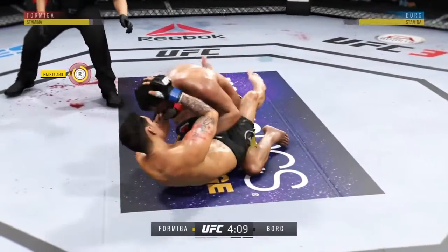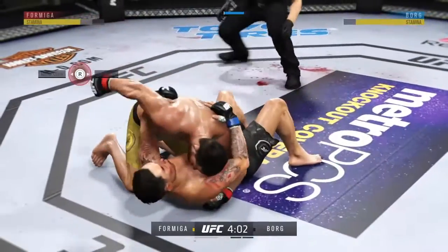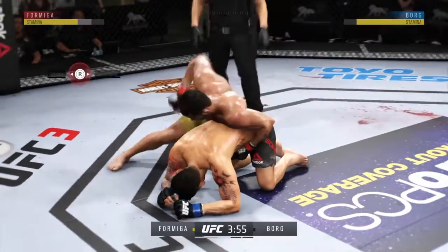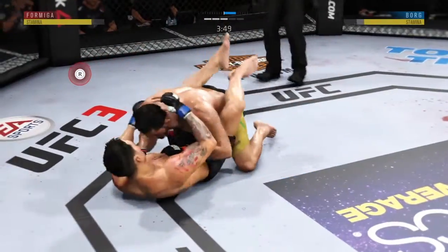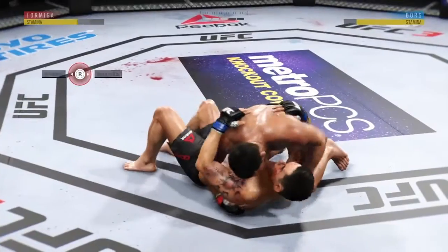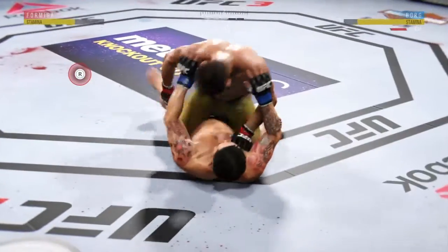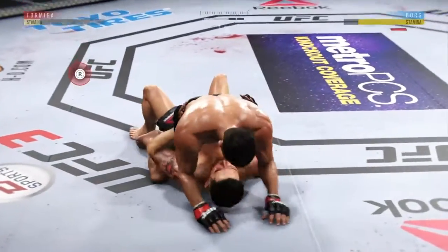Full guard here. And he passes. Side control. Excellent movement and transitions here on the ground. Staying busy. He gets into full guard here. Side control again. Half guard. Full mount. Showing some good defense here on the ground by controlling that arm.